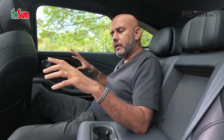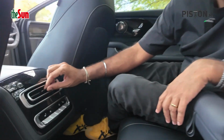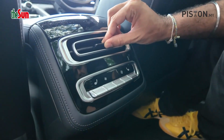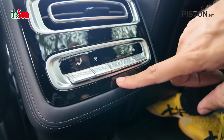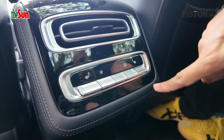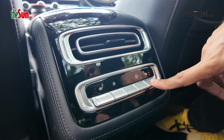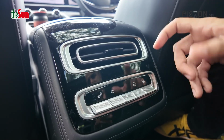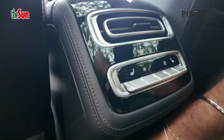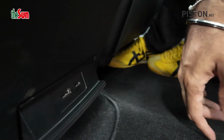And the other thing about the back seats of the C9 is that you get a single air conditioning vent over here. You get to adjust your blower settings from here. You get seat warmers, which are completely redundant in a country like Malaysia. Quite odd, because this is a locally assembled car, so seat warmers should have been replaced with ventilated seats lah. But you also get Type A and Type C USB ports over here.